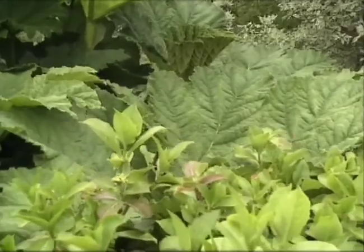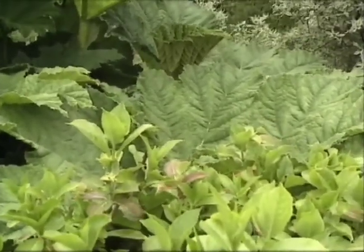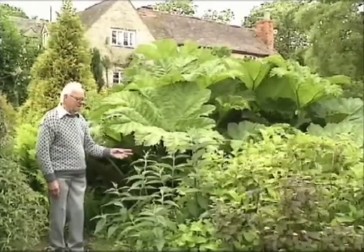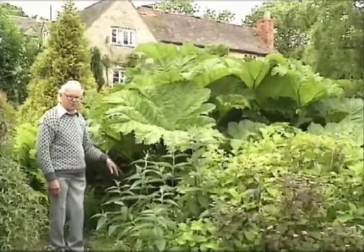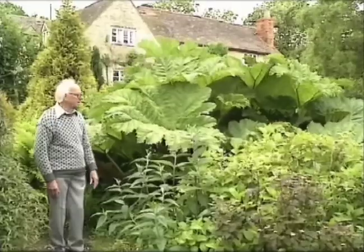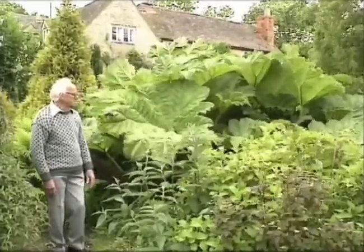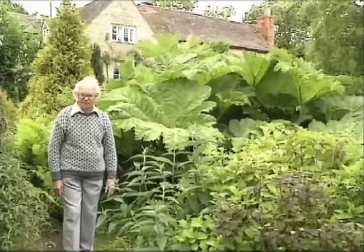It likes moisture at the roots, and of course we've got the springs here, so although the ground looks dry on the top, in fact this thing has always got its roots down in water. But it's one of the most imposing plants we have.